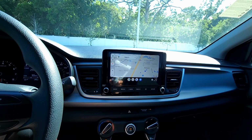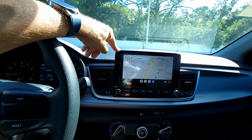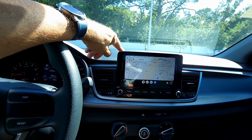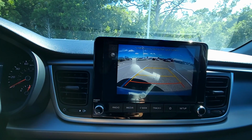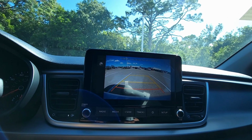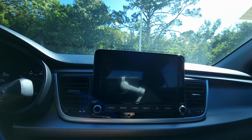And right here you have this 8-inch instrument cluster or infotainment system. And as you can see, I have my phone connected. It does have the wireless Android Auto, I believe Apple CarPlay as well, and it has a built-in rear view camera right here. Camera decent size, nothing really too unusual about this. You have the trajectory lines that are active, which is a plus too.